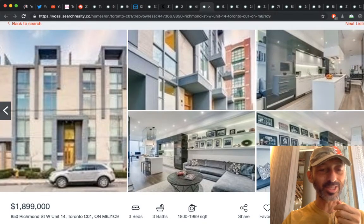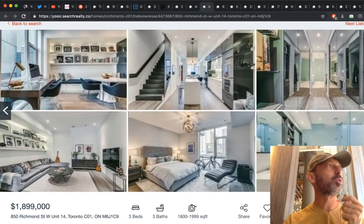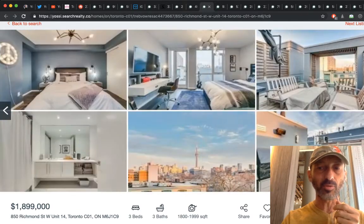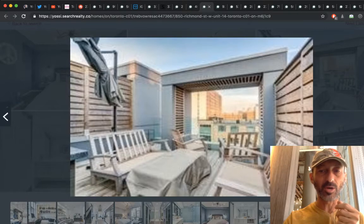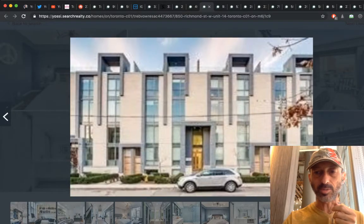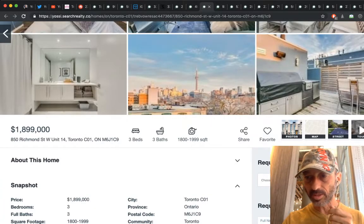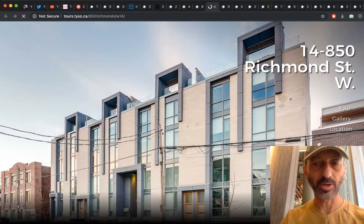Back to my hood. This is Queen West, 850 Richmond Street, Unit 14. These pictures didn't come up really nice, but I've spoken about this development before. So that's just south of Bellwood. So if you want to be right downtown, close to Bellwood, kind of get a nice view of the park or by the park, get a bit of open air space. These pictures are probably thumbnails, so quality's not right there. Maybe the two will have the quality. Let's check it out. There we go.